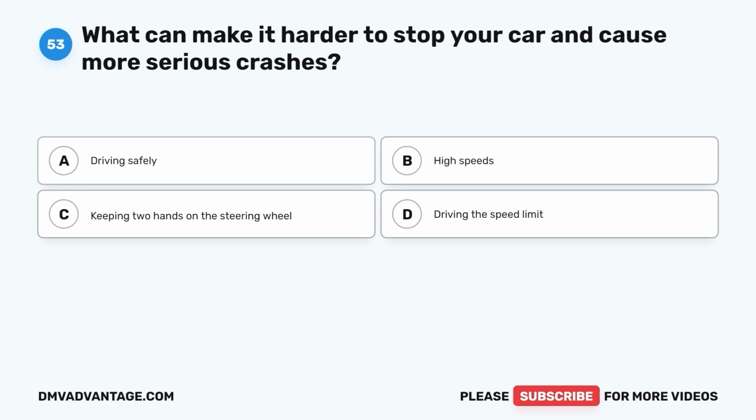A. Driving safely. B. High speeds. C. Keeping two hands on the steering wheel.